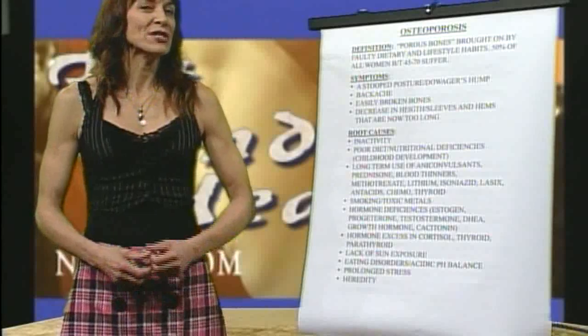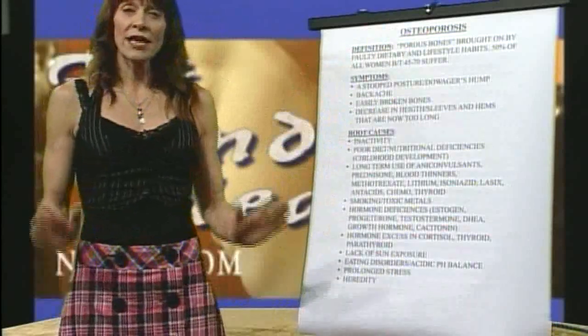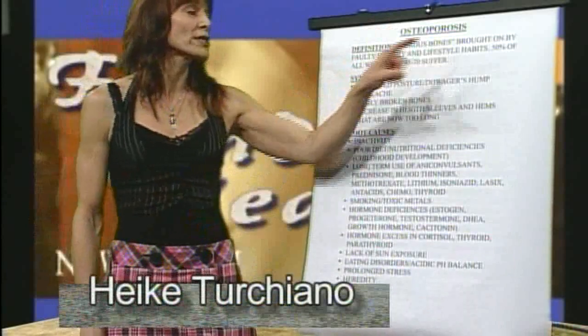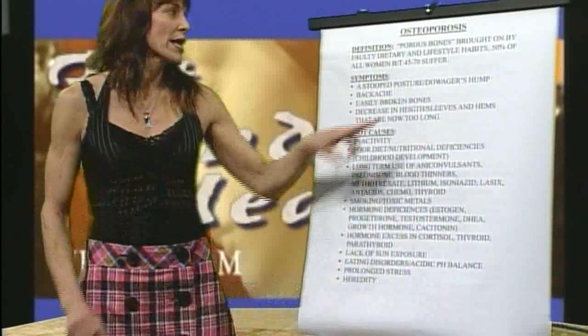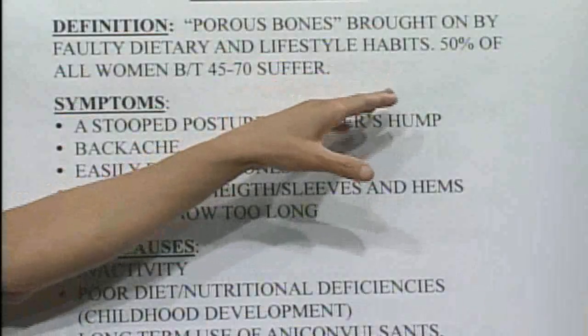And today our subject matter will be osteoporosis. Definition, defined pretty easy. It translates into porous bones. That means bones that are not solid, hard, pliable, flexible. They are full of holes. It's brought on by faulty dietary and lifestyle habits.